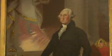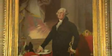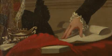This is a copy of the famous Lansdowne painting done by Gilbert Stuart. The original's in the White House at this particular time. This was done by Sanford Mason in the early 1800s.